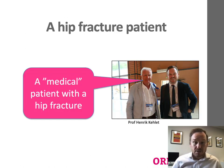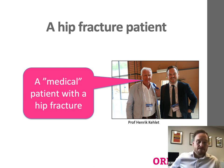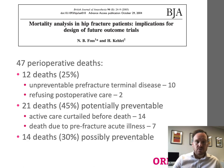So if we go to some more detail about enhanced recovery and fractured neck of femur here, I think Henrik Kellett looks at these patients in an interesting way. He views a hip fracture patient as a medical patient with a hip fracture. And this viewpoint is based on some work that he did back in the early 2000s, where he and a colleague looked at mortality analysis in hip fracture patients, pointing to the implications for further improvement of perioperative care.